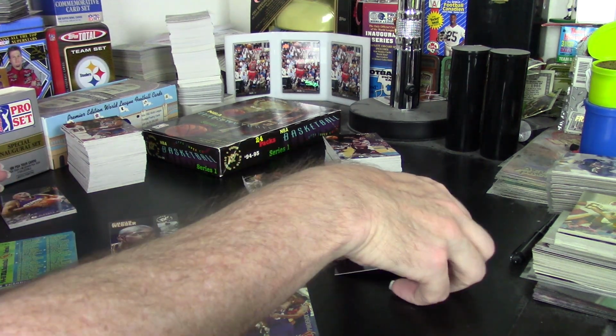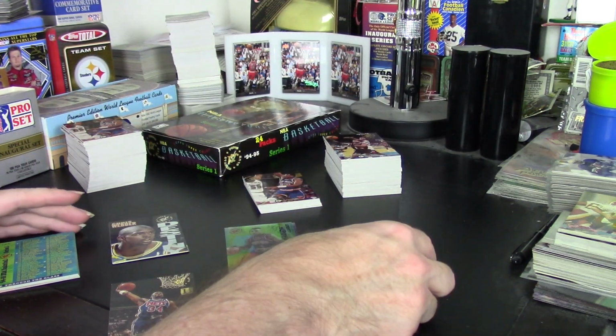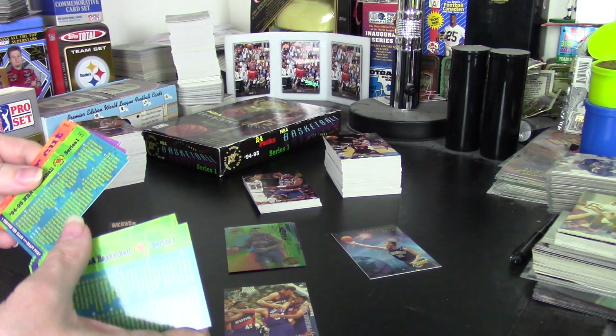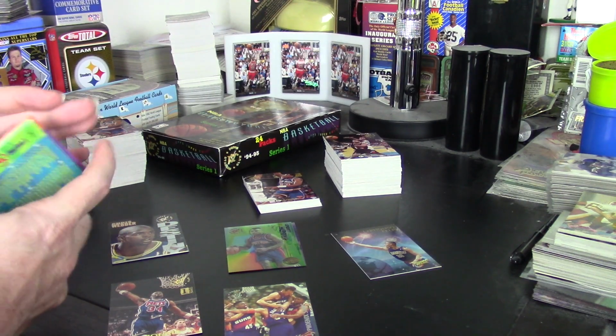They didn't have Rising Stars. That was the insert set that they did not do any checklists of. So there are only three checklists. So I don't know why they didn't do a checklist of Rising Stars, but for whatever reason, those were the inserts that they got.